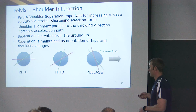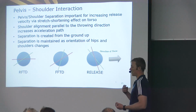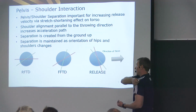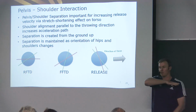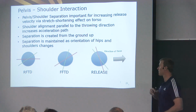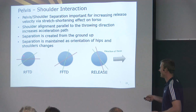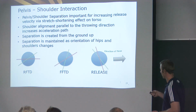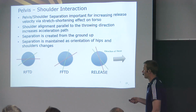So for the purpose of this, we're talking about shoulder alignment. So imagine I was a foosball or a table soccer player and you stuck a rod through my shoulders and through my hip line. So it's the alignment of hips and shoulders and the plane through here. So on the bottom here, I've got fantastic little representations of a human. The red line is the shoulder line, the green line is the hip line. Back foot touchdown, front foot touchdown, release, and they're throwing it in this direction. So the throwing arm would be here, the block leg would be here.